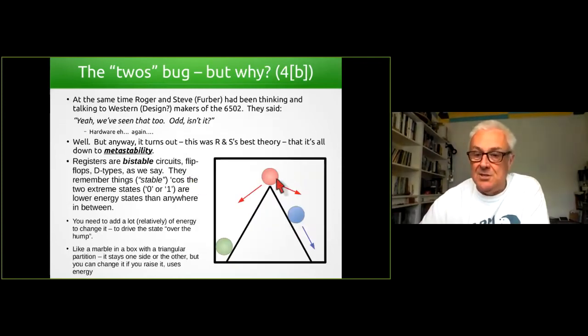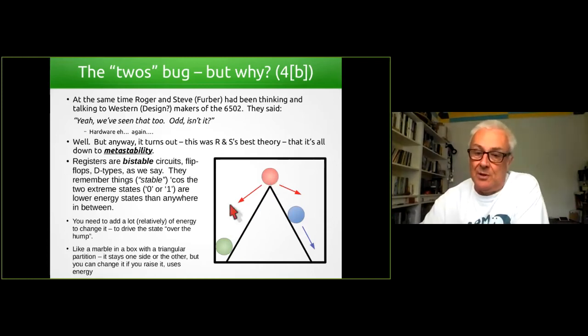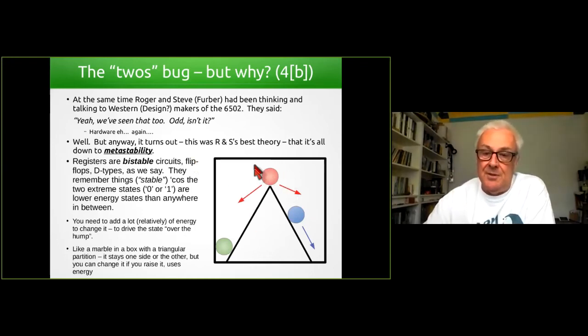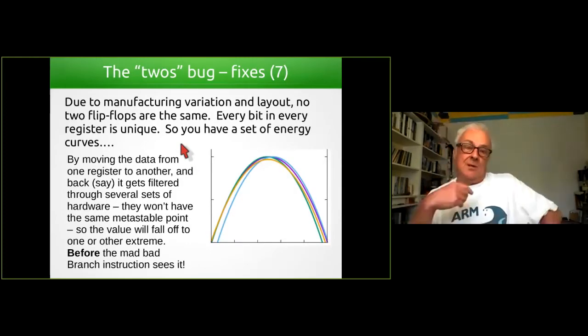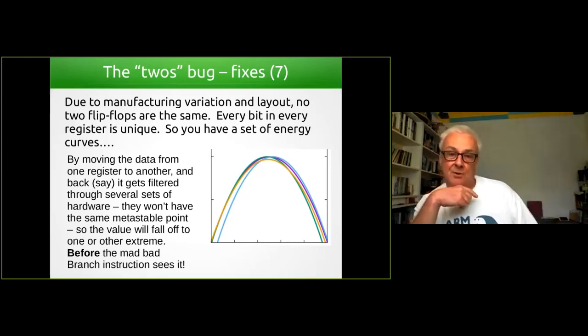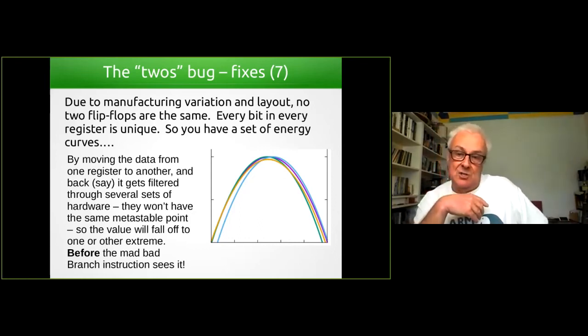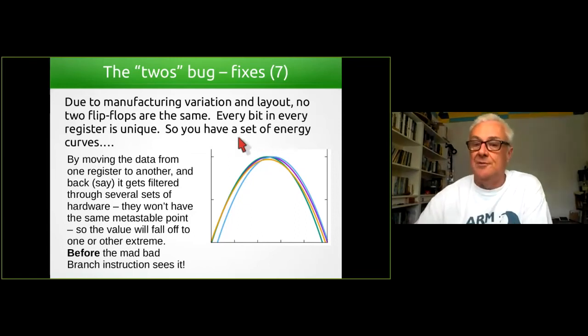So it's like balancing this here, and one part of the machine saw the ball falling that way and the other saw it falling that way in its copy of it. This is just a copy with this here added. So thinking about how to solve this, we realized that actually no two flip-flops are physically the same. They can't possibly be, because they're on different bits of silicon. There's manufacturing variation, etc. So you've actually got a whole pile of energy curves for all different flip-flops.